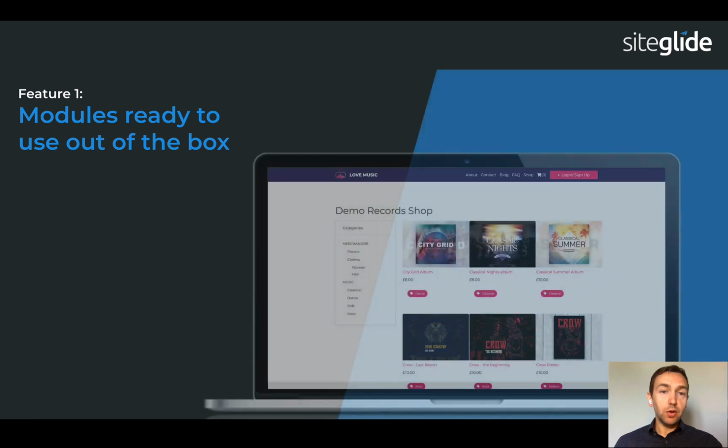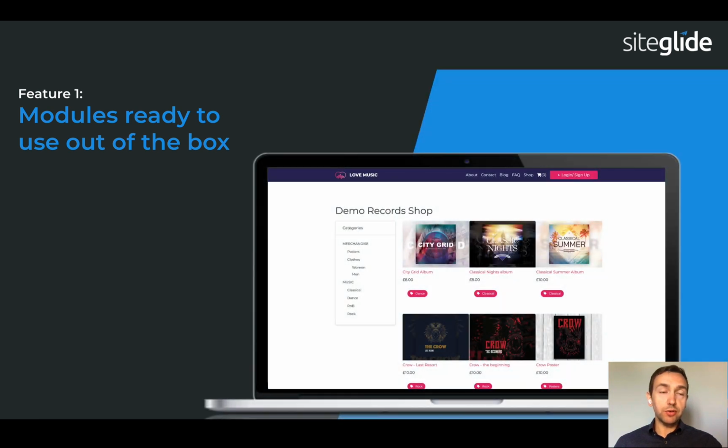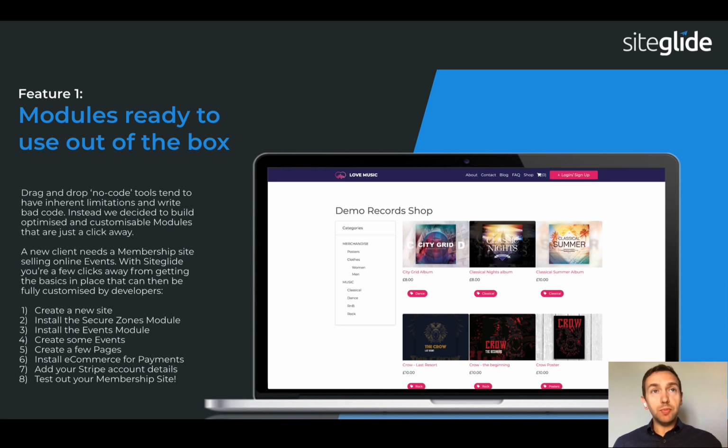So we're going to look at modules that are ready to use out of the box. There's a big move towards drag and drop, no code solutions, but they do tend to inherit limitations or perhaps have poor performance and code. So instead, we've built modules to an industry standard and then made them accessible for agencies to reuse.